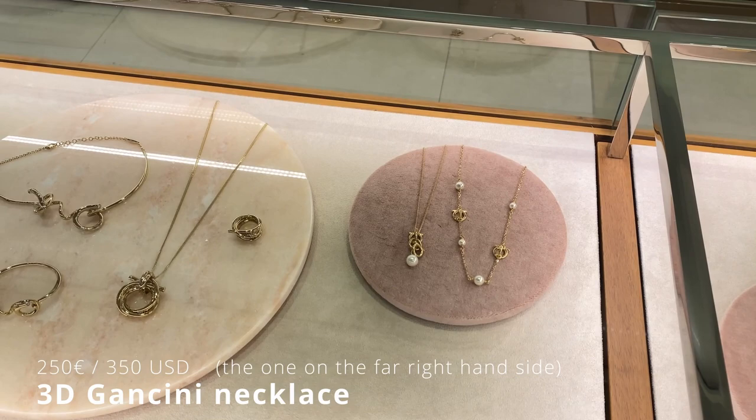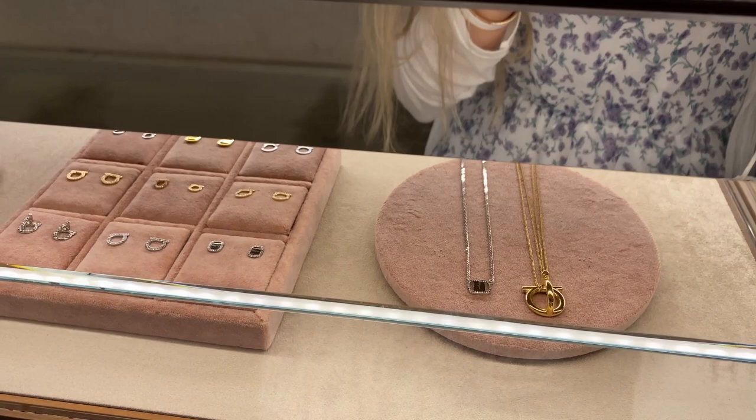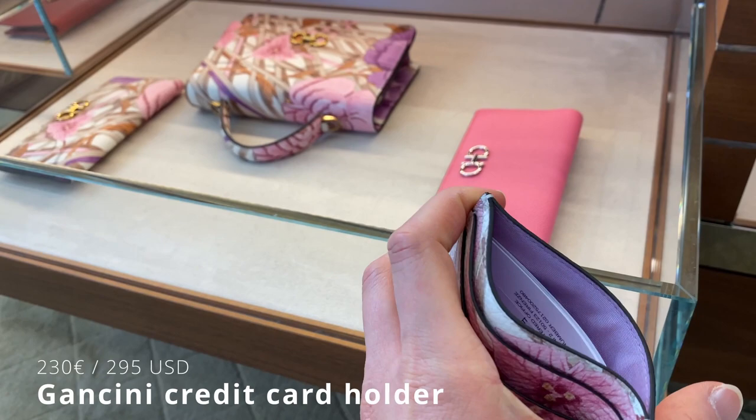One thing that's kind of irritating, which I realized when I researched some of these style names, is that they call a lot of their items Gancini. I hope I'm pronouncing that somewhat correctly. So a lot of their jewelry items are called something involving the Gancini thing. Also some of the handbags, and then like, for example, quilted Gancini or top handle Gancini. So it was a little hard to refer to the particular items.